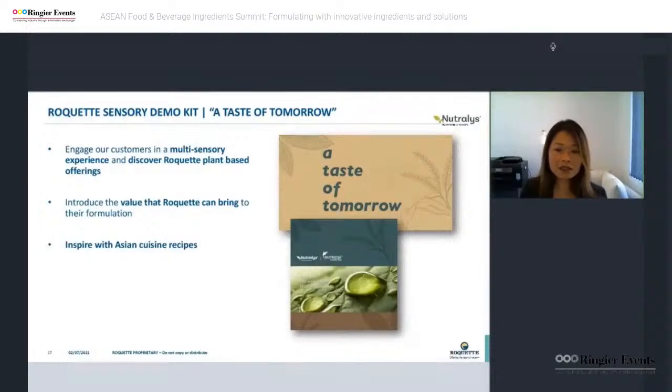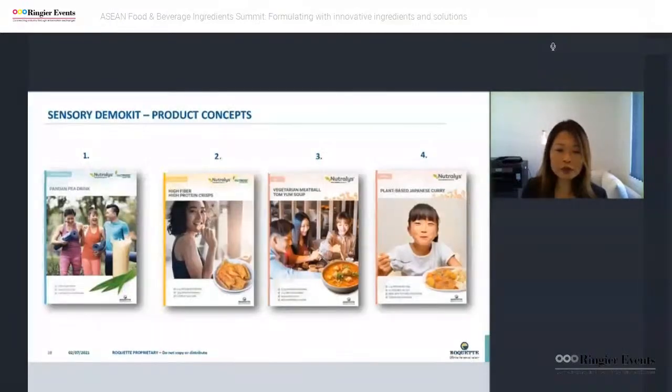Okay, next, I'd just like to share with you a recent activity that we undertook in the Greater Asia region. As we've all been locked down for the most part, we devised a way to engage with our customers remotely. We came up with a multi-sensory experience which allowed our customers to go on a journey of discovery with Roquette's plant-based offerings. We wanted to demonstrate the value that Roquette can bring to our customers' products, and we wanted to inspire them with Asian-based recipes. So what did we show? What did we share?